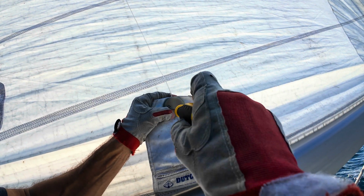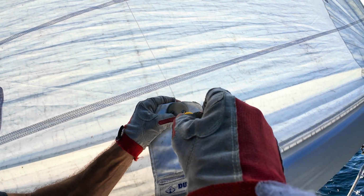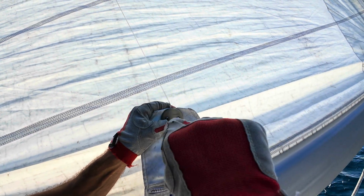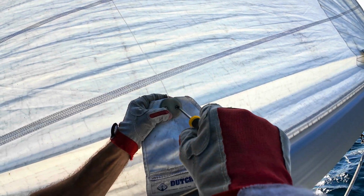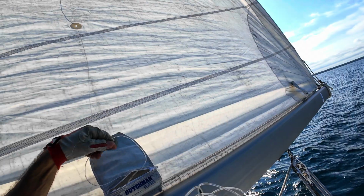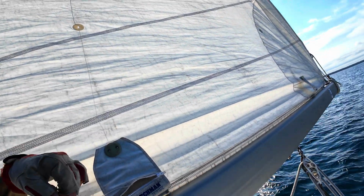Beautiful day out here sailing. Nice day to do a bit of sail work. All right, so that's tight. And then I gather up this line and stuff it back in the bag and then zip it.